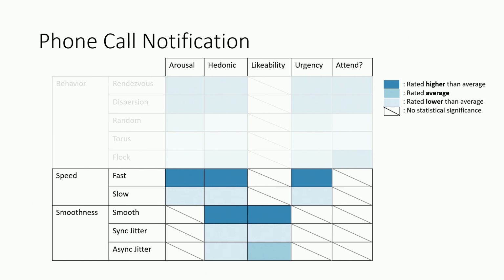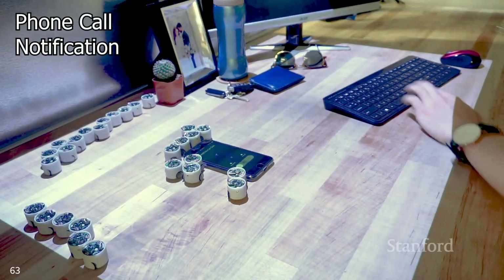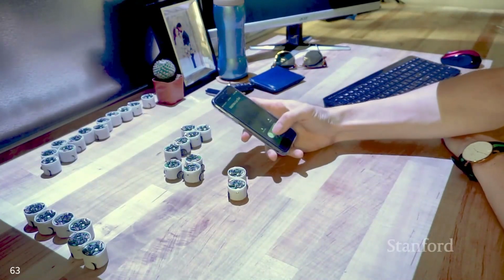There are also interaction effects between speed and smoothness for arousal and willingness to attend. However, for both, fast and smooth motion was still the most arousing and had the highest rating for willingness to attend, so it works. So here's the resulting fast, smooth rendezvous motion.